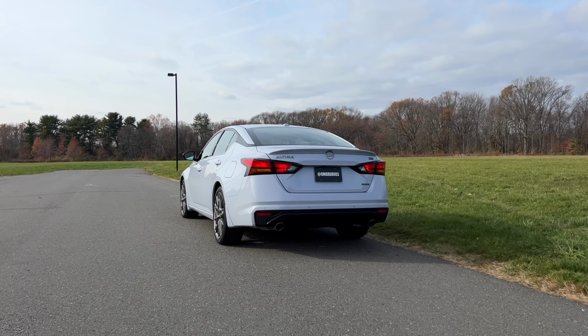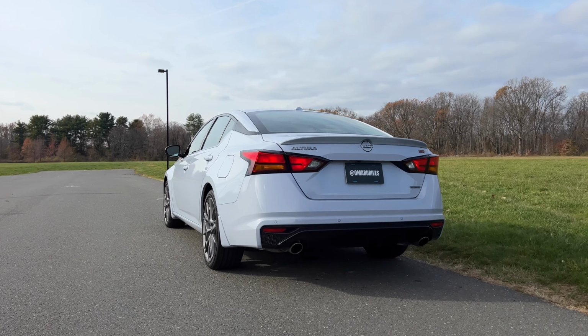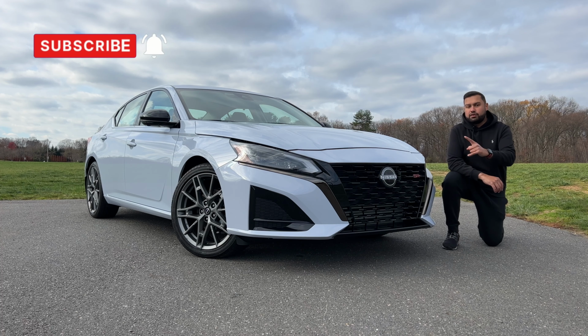Now, if you want all-wheel drive, you can only pick between 3 trims of the Altima, including the SV, the SR, and the SL. Prices for the all-wheel drive Altima start at $27,590. That said, let's talk about what's new for 2023.